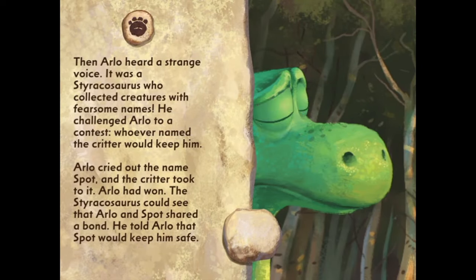Then Arlo heard a strange voice. It was a Styracosaurus who collected creatures with fearsome names. He challenged Arlo to a contest. Whoever named the critter would keep him.